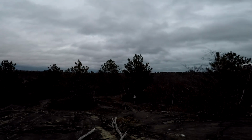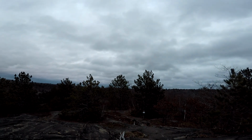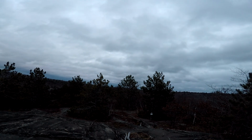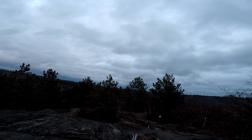From here there's that sign down there. Off to the left is a pro line that I never thought would actually be pointed out, and that's what's known as the Sully Slide. I'm staying away from that today because if there's any ice on it at all I'm going to die.